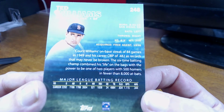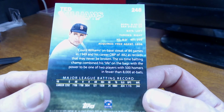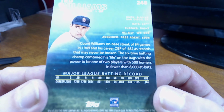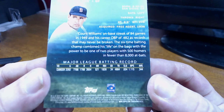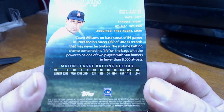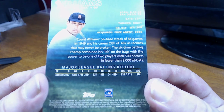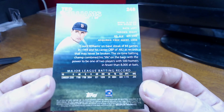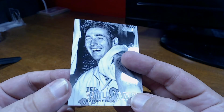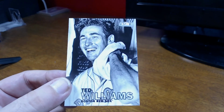The 6-time batting champ combined his life on the bags with the power to be one of 2 players with 500 home runs in fewer than 8,000 at-bats. So he had 521 home runs in 7,706 career at-bats. So the question is, who is the other player with at least 500 home runs in fewer than 8,000 at-bats? I didn't know who it was, and I had to Google search, and I think I know the answer. But I'd love to know what you think the answer is in the comments, and would like to know your responses there. So those are all the examples that I have.